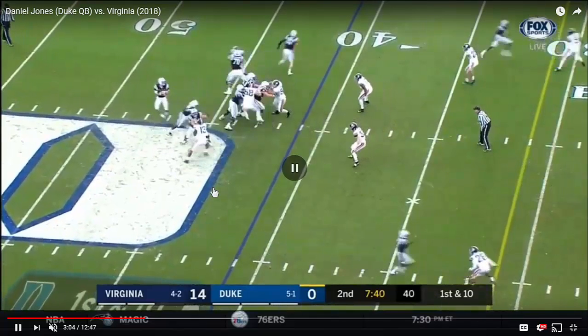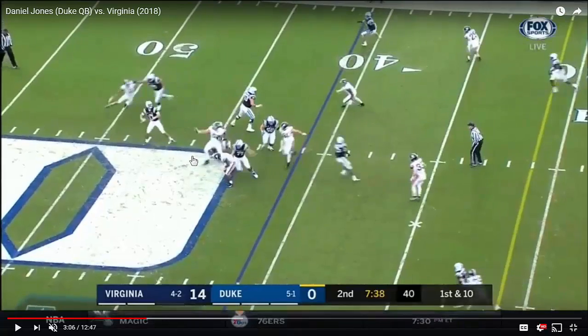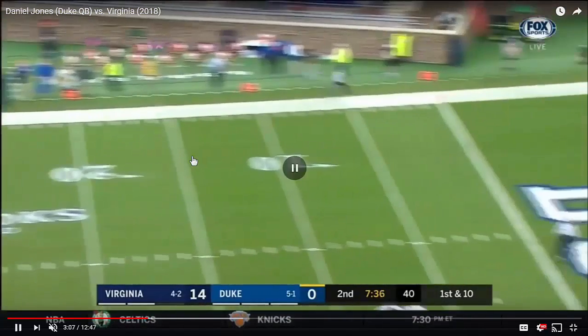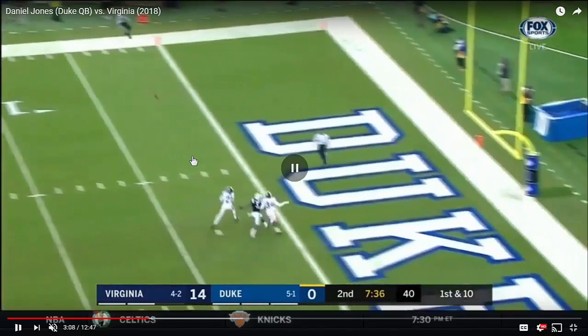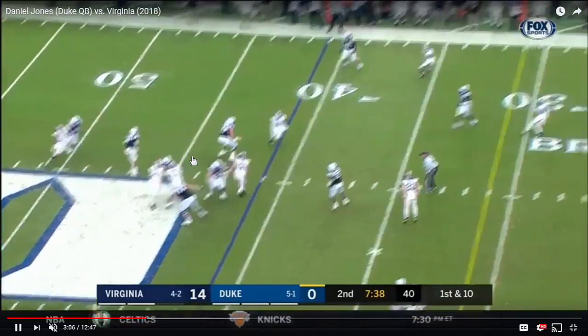When Jones begins his play action look, he looks to that open area of the field. But he should be cognizant of two safeties here. He should also be cognizant that the safety isn't just sitting in this area, in the short area, covering this slot receiver. But he thinks he can beat it, or he just doesn't see the safety, or he doesn't remember that the safety should be there. Whatever the reason, he's not aware of the ancillary coverage.